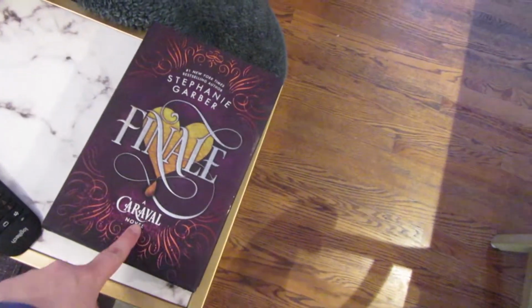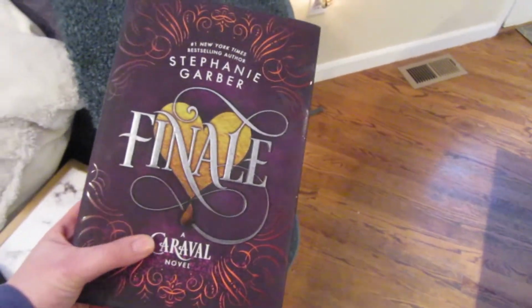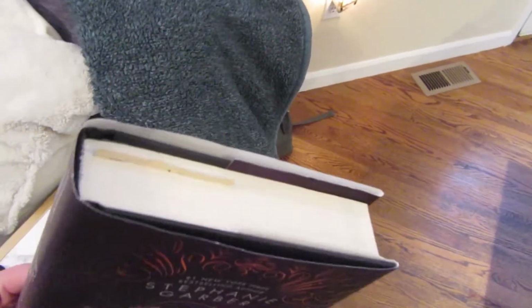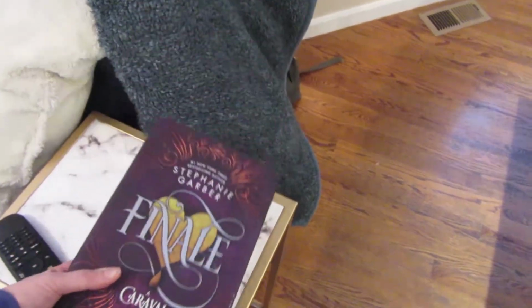I wanted to share with you guys, my good friend loaned me the Caravel series, and I'm on the very last book. It's called Finale. The first one's called Caravel, second one is Legendary, and then this one is the last one, and I am almost done. You guys, I would highly recommend this. If you are into the Hunger Games books, you would really like that book because it's like Hunger Games, but it has an element of magic to it. So I really love it. That is another set that I am going to buy and put in that little thing to remember. Yes, I love this series. So if you're looking for a good series, I would definitely recommend that one.